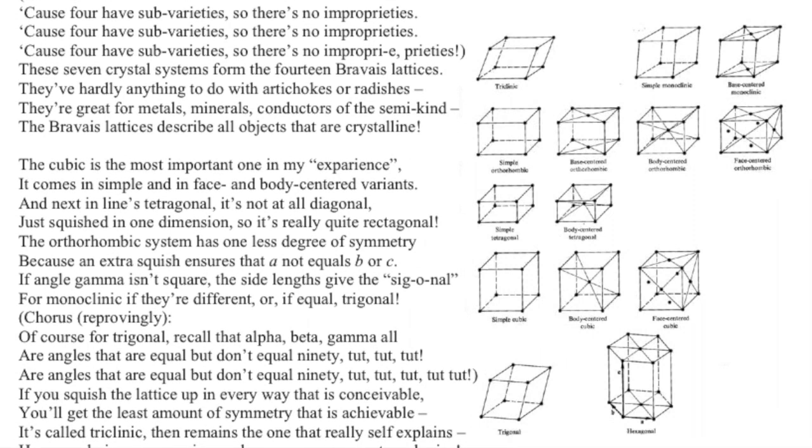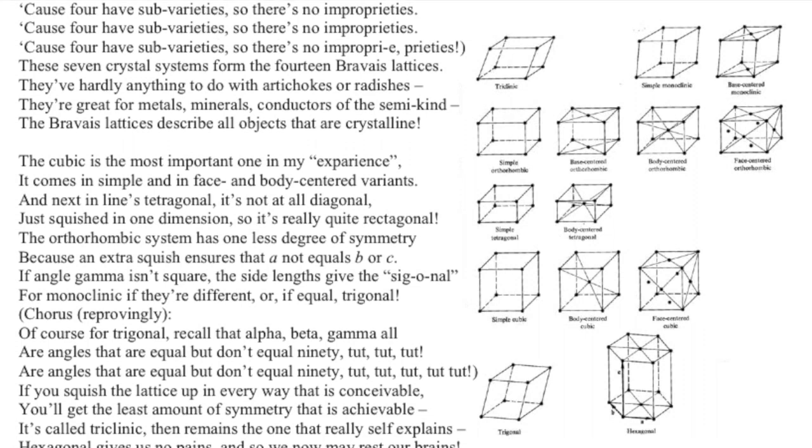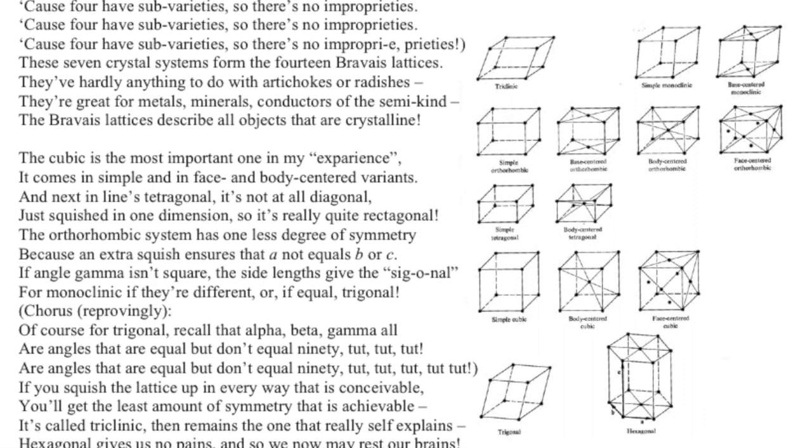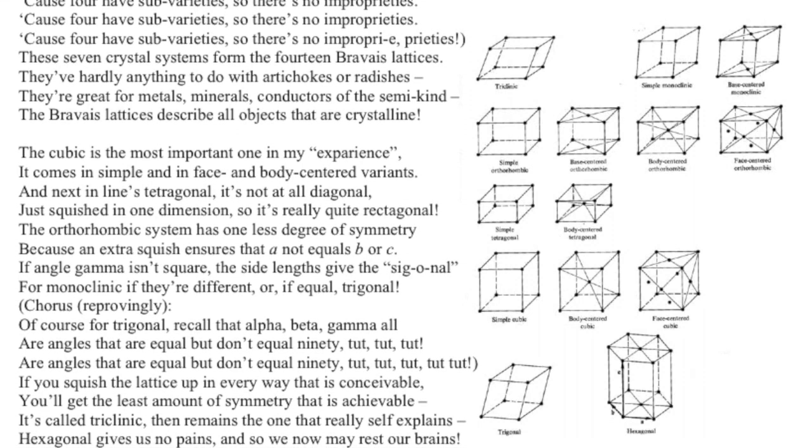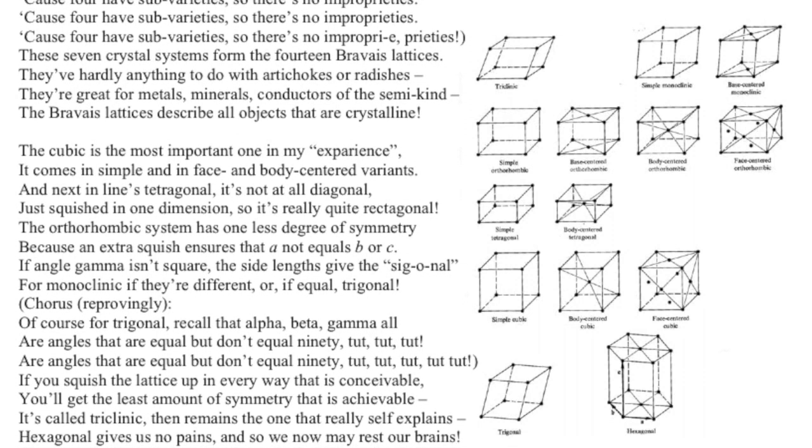If you squish the lattice up in every way that is conceivable, you'll get the least amount of symmetry that is achievable. It's called triclinic, then remains the one that really self-swings hexagonal. This was no Pinson, so we now may rest our brains.